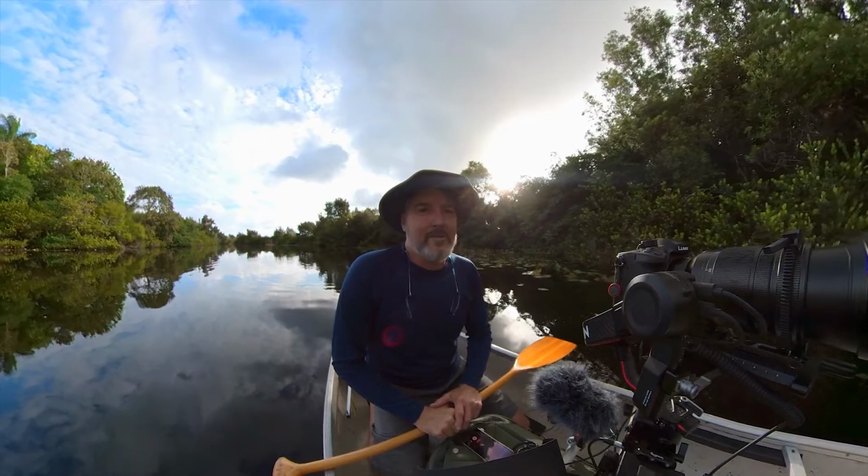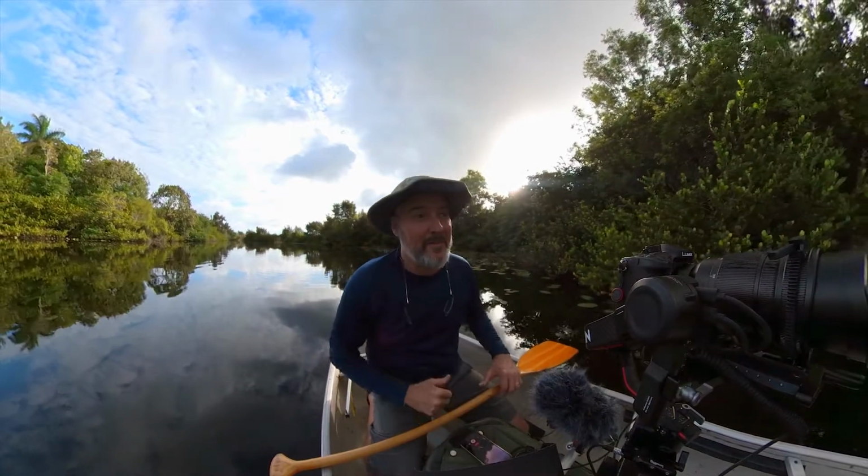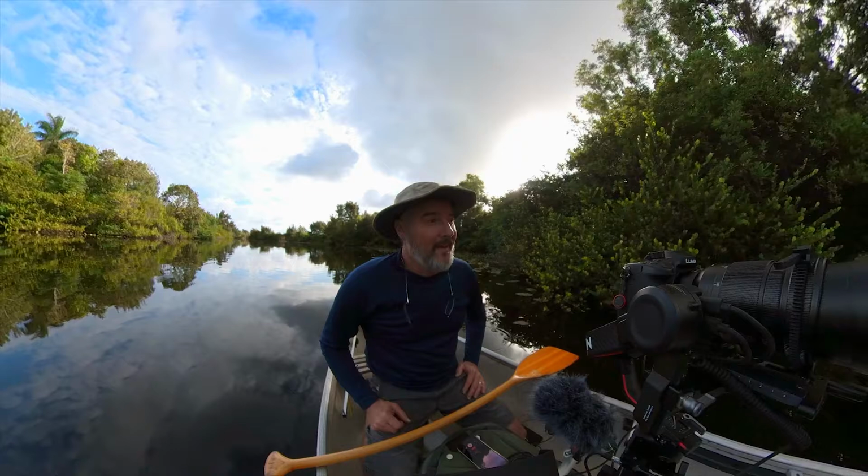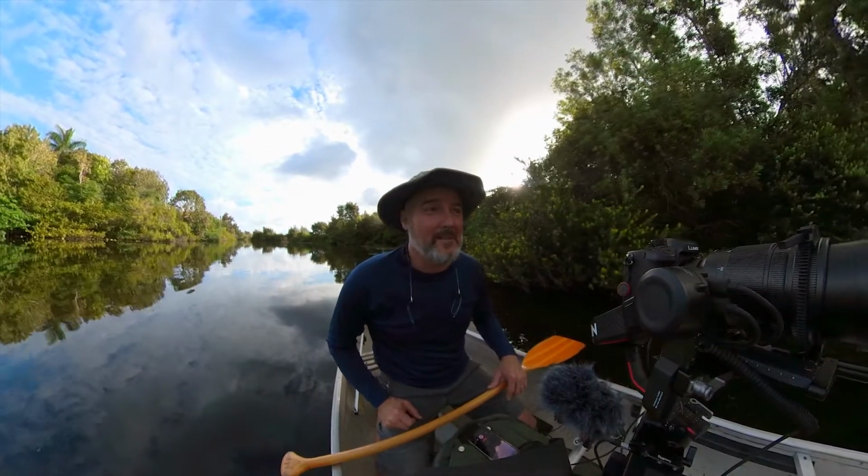I'm just going to poke around a little more and see if there's anything back here. I did see the green herons fly back into another thicket, so I'm going to see if I can find them. And the big dork in the canoe is going to harass them some more.